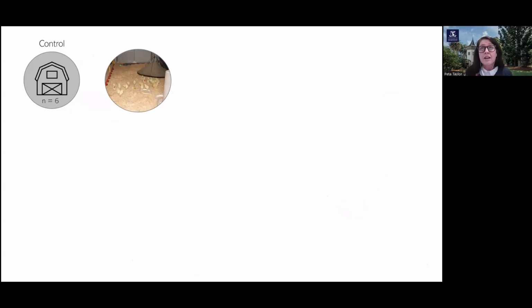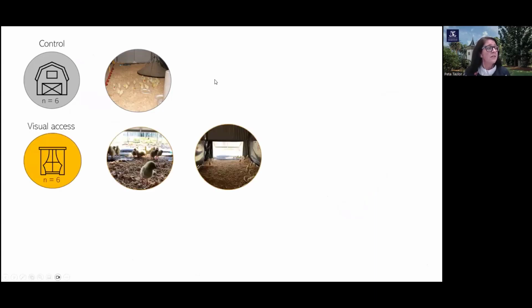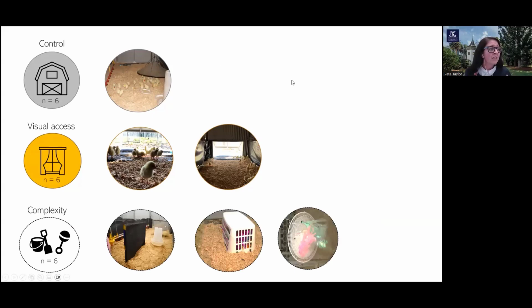So we used the free-range facility at the University of New England, and we had 3 treatment groups. So we had our control birds, and we gave visual access to the range to another treatment group. So this was a transparent perspex pop hole that birds could see out into the range from day one. Getting them to prepare to range was the theory.